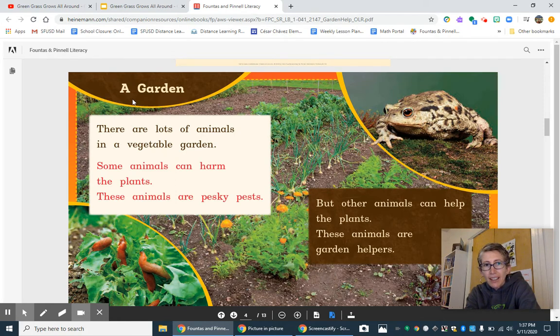It says, a garden. There are lots of animals in a vegetable garden. Some animals can harm the plants. These animals are pesky pests. What does harm mean? That's right, it means hurt. So some animals can hurt the plants and they're pests. Let's read over here in the brown box. But other animals can help the plants. These animals are garden helpers.